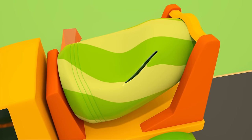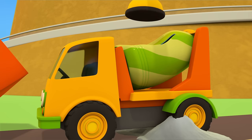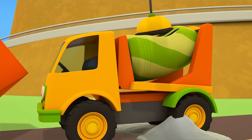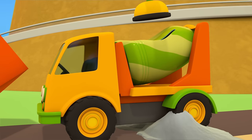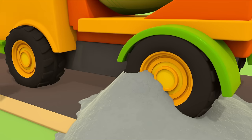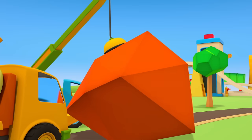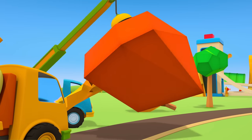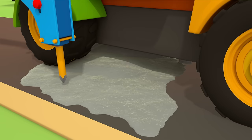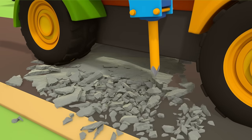There's the crack the concrete mixture leaked out of. The concrete mixer needs to go to the repair shop. Oh no! Even the crane truck can't pull it free from the hardened cement. The excavator's jackhammer should get the job done. The excavator has broken through the hardened cement with its jackhammer.